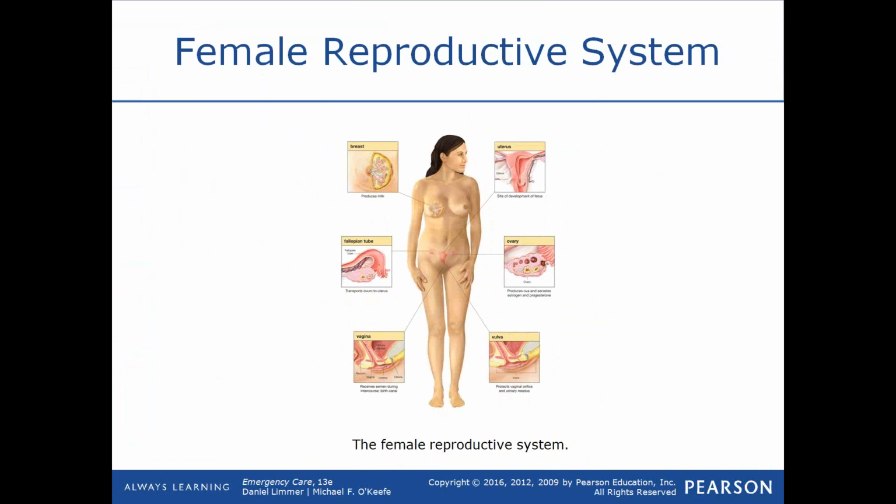The female reproductive system includes the breast, where milk is produced, the uterus is the site of the development of the fetus. You've got fallopian tubes and ovaries. The ovaries secrete an egg. The egg travels into the fallopian tube, where it is fertilized and then makes its way into the uterus, where it attaches to the uterine wall and develops into a human being. The vagina receives semen during intercourse, and is known as the birth canal during birth as well. And then you've got the vulva, which protects the vaginal orifice, and the urinary meatus, or the opening to the bladder.